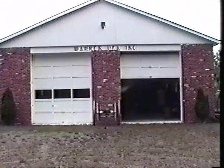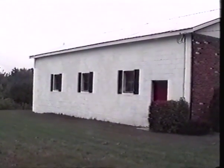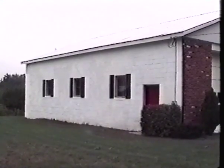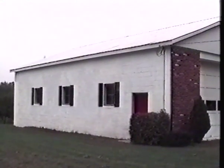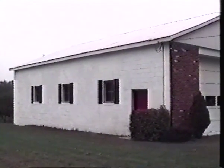Okay, this is another view of the building, the side view. You can see it's 50 feet long. It has an aluminum roof on it. It's a pretty safe building fire-wise, and a good place to keep old equipment like we have.